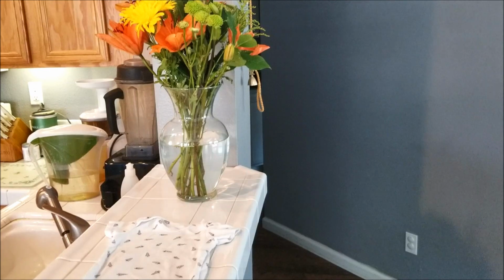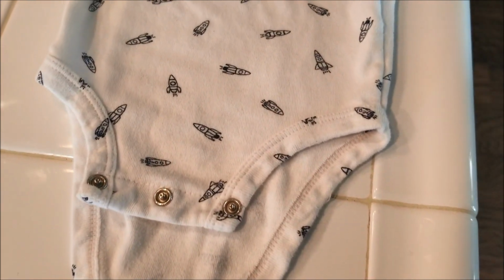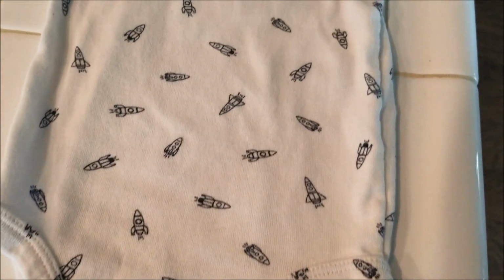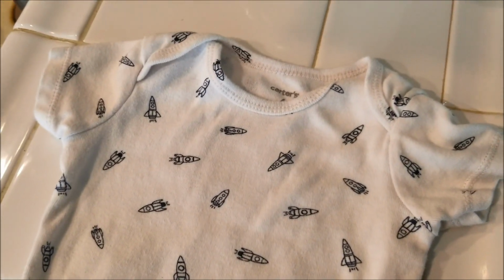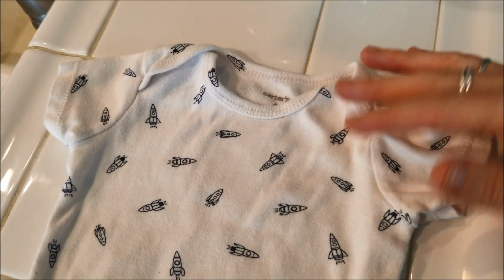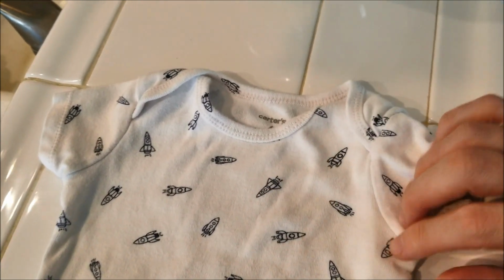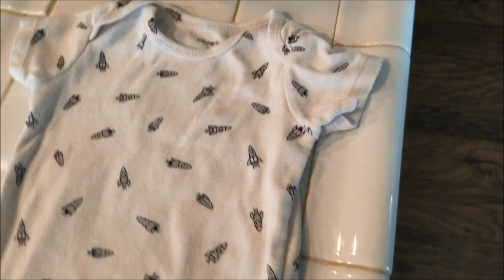All right, everyone, moment of truth time. Here is our article of clothing. And let's zoom in. I'll show you the results. Absolutely beautiful. And you can see the color difference even. It's no longer that dingy color that I wasn't sure, is it supposed to be gray or is it white? It's up here against my white tile and it's looking so good.